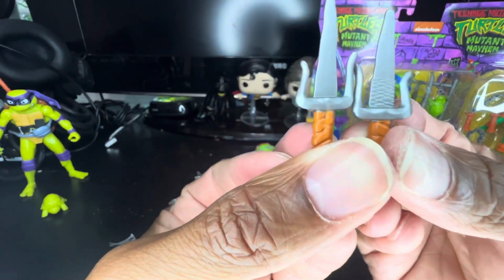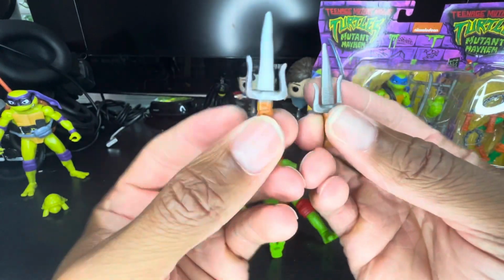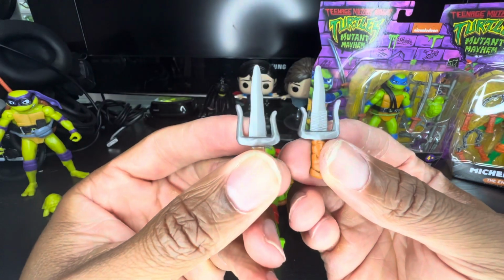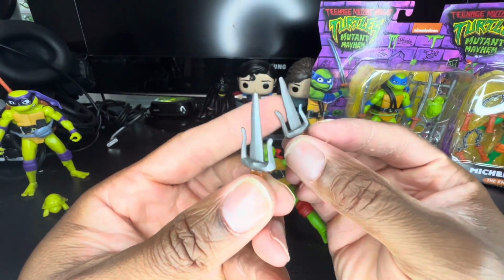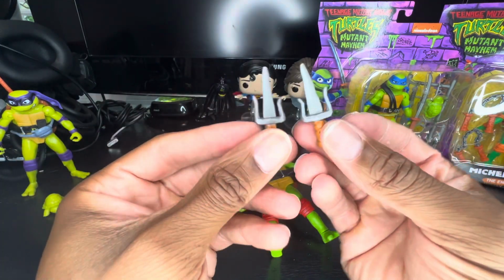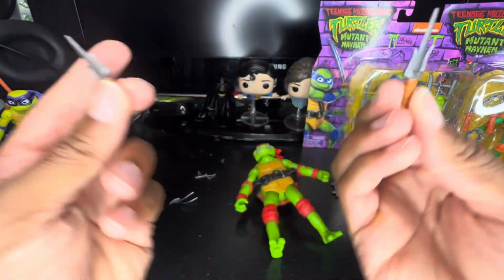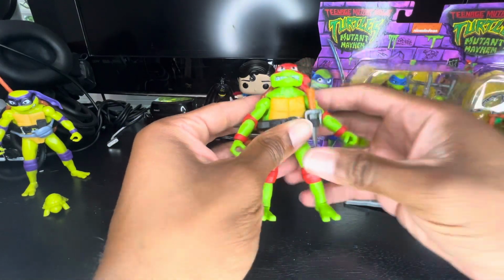And this is interesting because they're not exactly the same. This has a, I'm not sure, texture here, and this doesn't. So I don't know if that's cool. Like this one, he blocks weapons more, and this one, he stabs people. Or is that just a mess up? I'm just going to say their personality. So let's put these bad boys in.